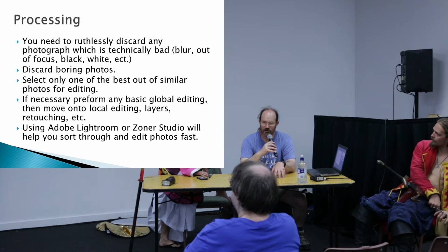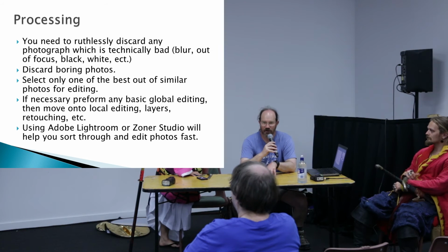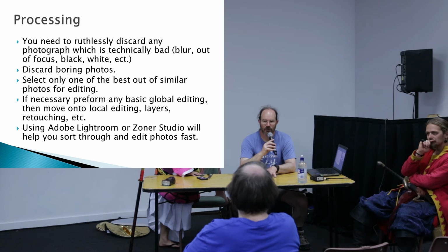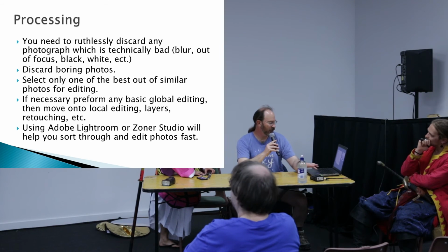Adobe Lightroom and Zoner Studio. Zoner is cheaper than Lightroom. They are both designed to basically go through hundreds and hundreds of photos, do basic editing and output to the internet or to print. So they save you a heck of a lot of time, although they do cost a little bit of money. So here's an example of an unedited versus an edited photo. That was logging trucks and crap in the background they wanted out.